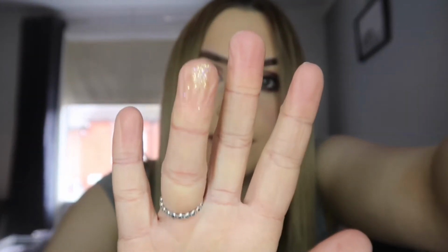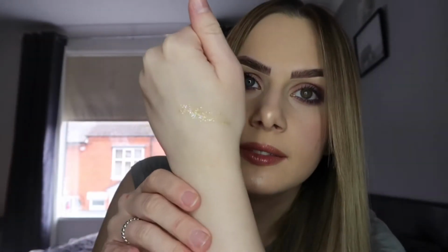Should we do a cheeky swatch? Oh, it's literally very balmy. So this is what it looks like on my finger. I'm going to kind of swatch it onto my hand here. This looks super pretty. Let me show you properly. I really like that. I feel like this would look really good on my eyes.